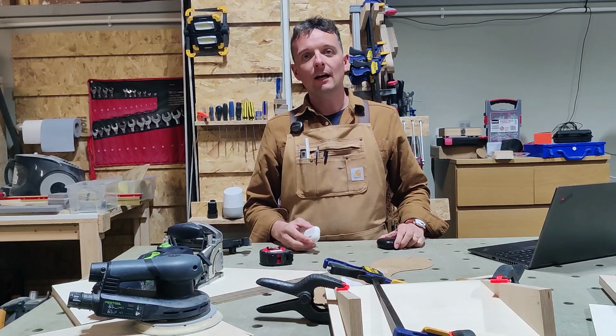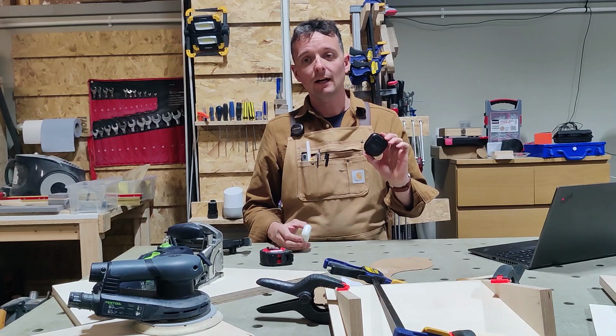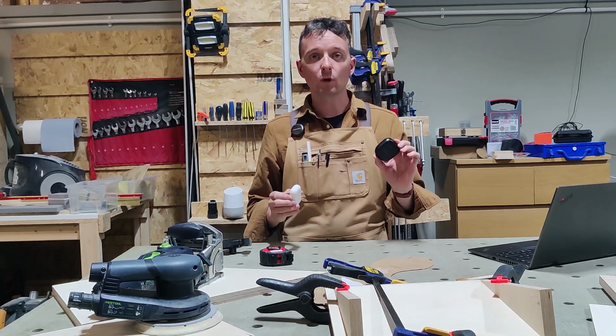Today I'm going to take a look at the AirPods Pro 2 and the Bose QuietComfort Earbuds 2 as a possible new generation of workshop ear protection. Just going to pause the video here for a second and say stay tuned to the very end, because unfortunately there's a plot twist coming.